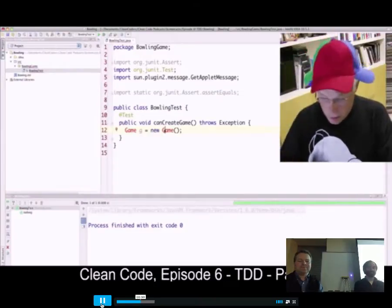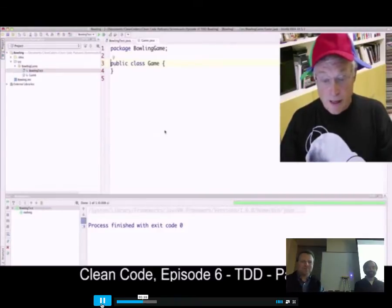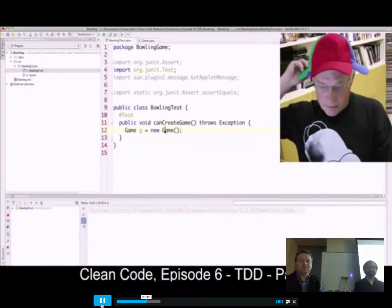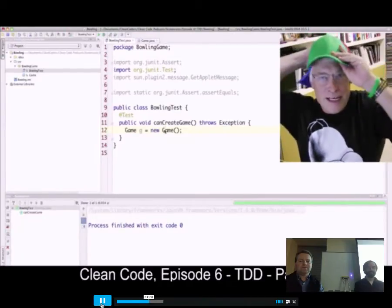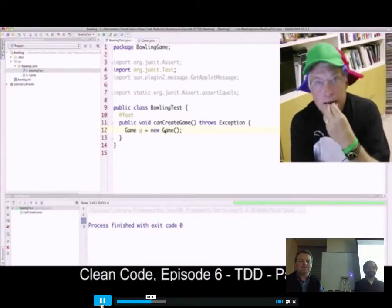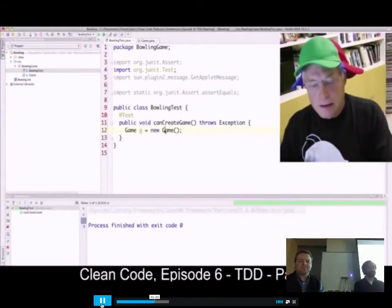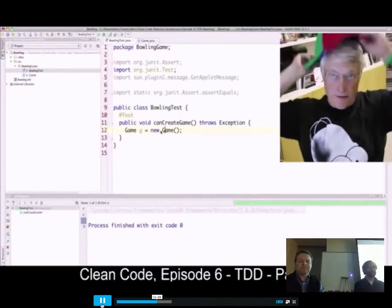So now I'm going to create the class Game. Yes, in the current package, there it is, the class Game. And if I go back to my test, oh, look, the test passes. It's time for me to go to the green phase. I am now green. And in the green phase, it's time for me to refactor. Is there anything I can refactor here? No. Nothing to refactor. Very good. Then I am done with this test. I am passing. Lovely. Back to the red phase.